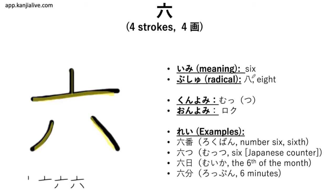Okay, 六. So one, two, and three, four. The meaning of it is six, of course. And the radical is eight. Here is hachi, right? The bottom part looks hachi, eight. That's why radical is eight. Okay, kunyomi is mutsu. So tsu is okurigana. So here, mutsu, six in Japanese kanji.